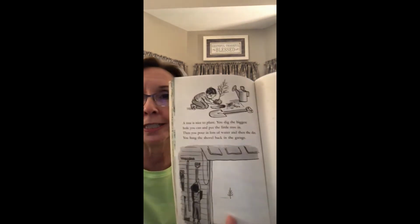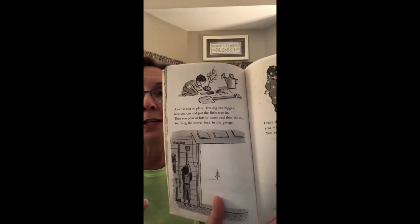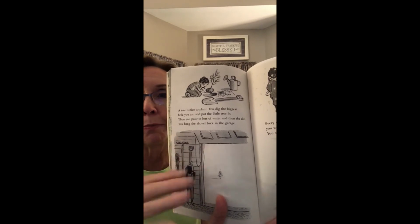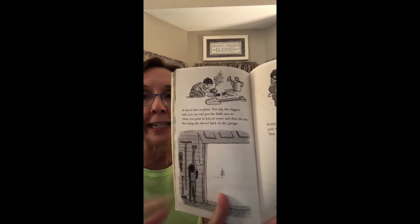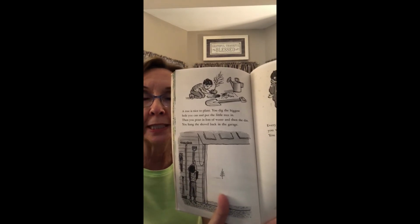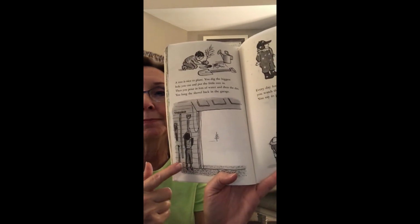So you're going to dig a hole. You're going to put the little tree in the hole. You're going to add water and then you're going to cover it up with the dirt and then you're going to clean up your mess. You're going to take your watering can and you're going to clean off your shovel and you're going to put everything away. See how he put everything back? Got to clean up your mess.